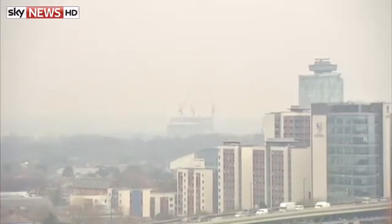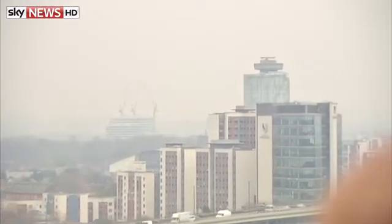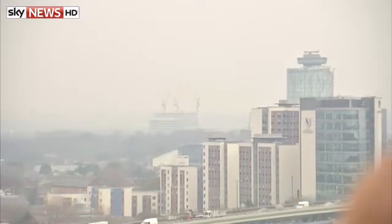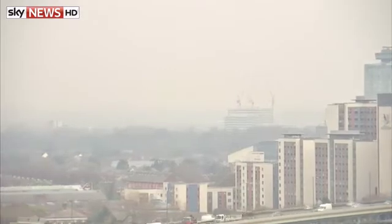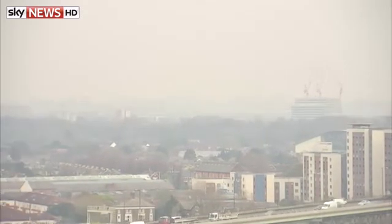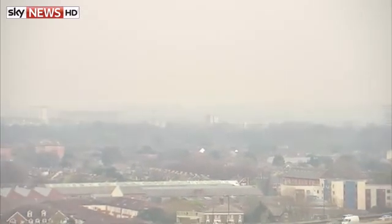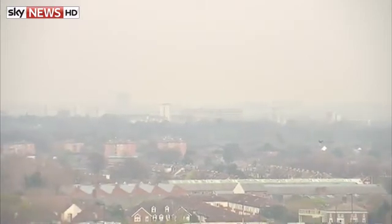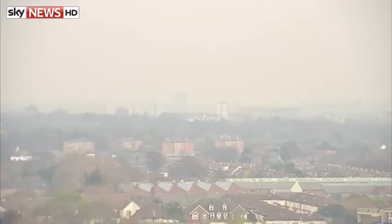Very smoggy out there at the moment, and certainly while we've been up here over the last hour or so, certain landmarks, certain buildings that we were able to make out before, we can no longer see because of the smoggy conditions that we've got today. So that would certainly seem to suggest to me that the pollution levels aren't getting any better at the moment.